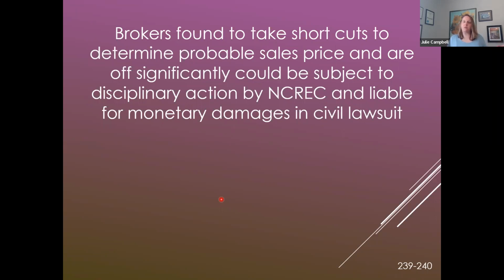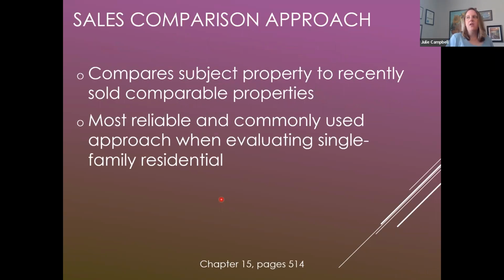So there's a couple different approaches that we can use to help the seller, specifically talking about the seller. Couple different approaches we can use to help the seller arrive at this probable sales price. And the first approach the appraisers use is called the sales comparison approach. This is the most closely related to our CMAs. We'll talk about CMAs in just a minute.